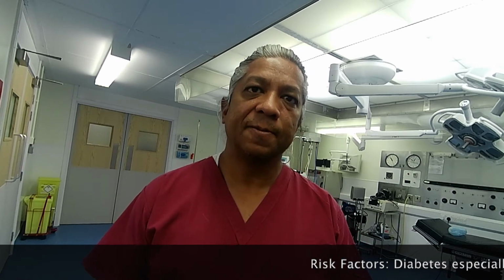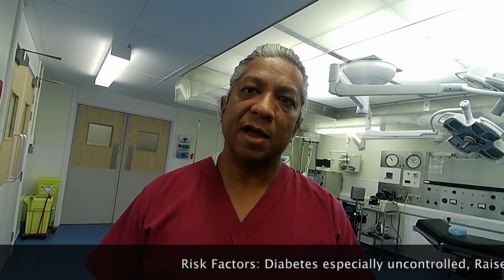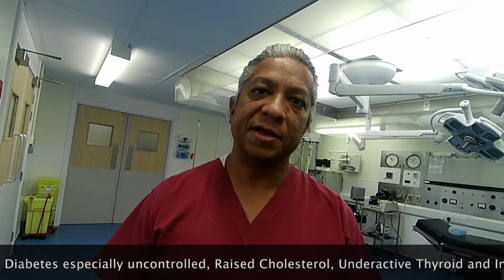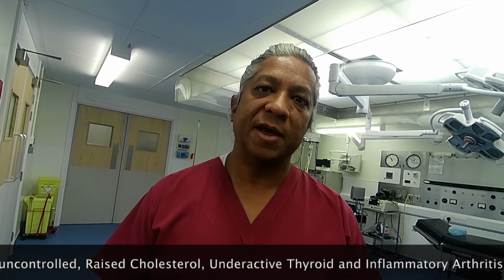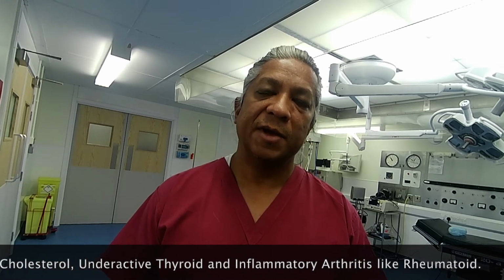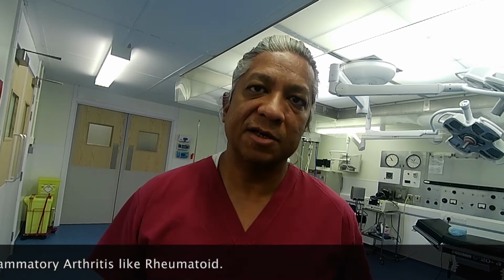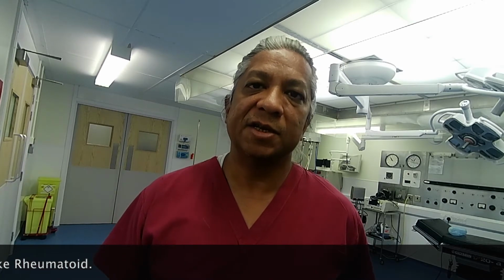The risk factors for frozen shoulder include diabetes, especially if it's uncontrolled or poorly controlled diabetics. The diabetics also run quite an aggressive course and can have recurrence of frozen shoulder, and sometimes take more than one intervention to give them a pain-free mobile shoulder. The other risk factors include underactive thyroid, raised cholesterol, as well as patients who have underlying inflammatory arthritis like rheumatoid arthritis.